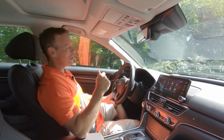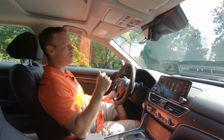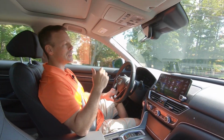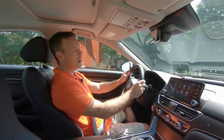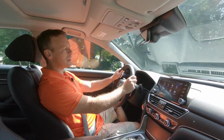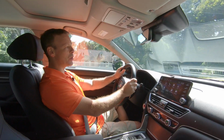Going around some corners, you wouldn't know that this car is 192 inches long, which to me is quite a long vehicle. It doesn't feel that large. It has a very nice feeling around the corners. You feel very much in control. It doesn't have a lot of body lean at all, which I'm surprised by.